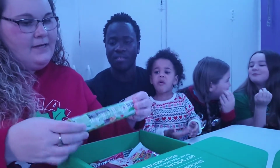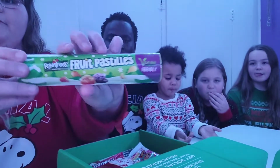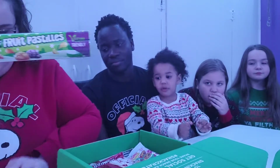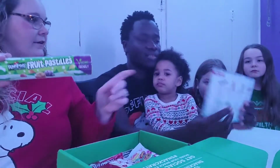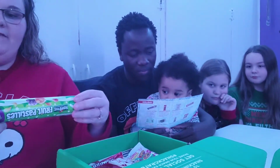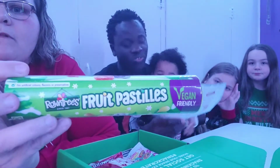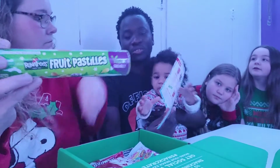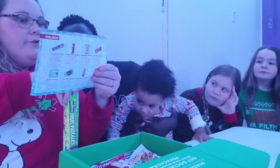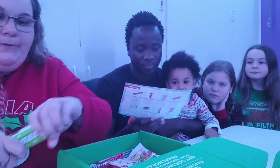The next item is fruit pastilles. Honey, you want to read about these while I'm opening it? Is that it right there? Fruit pastilles. I have to figure out how to open this. Oh, and it's vegan friendly. Robert's going to read the description on them.